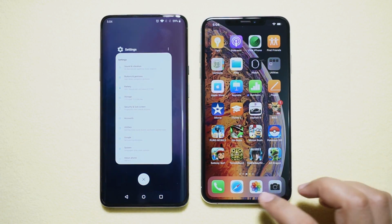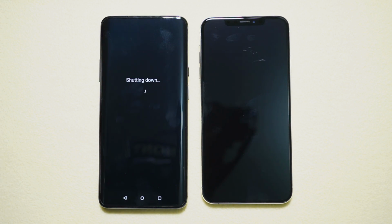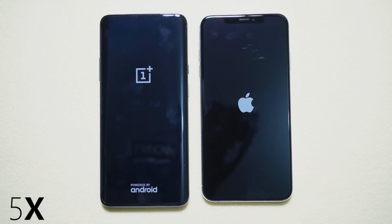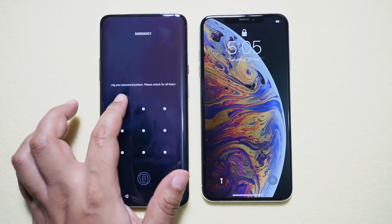Next, let's clear the background apps and I will do a boot test first. Though it seems like the iPhone turned off faster, the shutdown process might be going on in the background, so we cannot tell for sure. Now let's turn on the phones. There you go, OnePlus turns on faster, so this is the winner of the boot test.